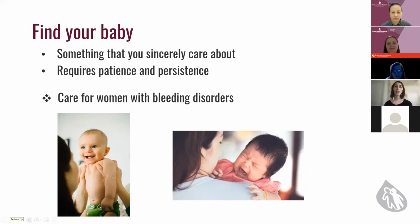So really find your baby when it comes to a research study, because you need to really care about it to see it through. It does require patience and persistence. For me, it was a huge learning process. And you know that the baby on the left is my actual baby, who's 8 years old now. But as we know, sometimes babies need a lot of attention and care, like the baby on the right. And so really think of your project that way, if it's something you love and something you want to see succeed.